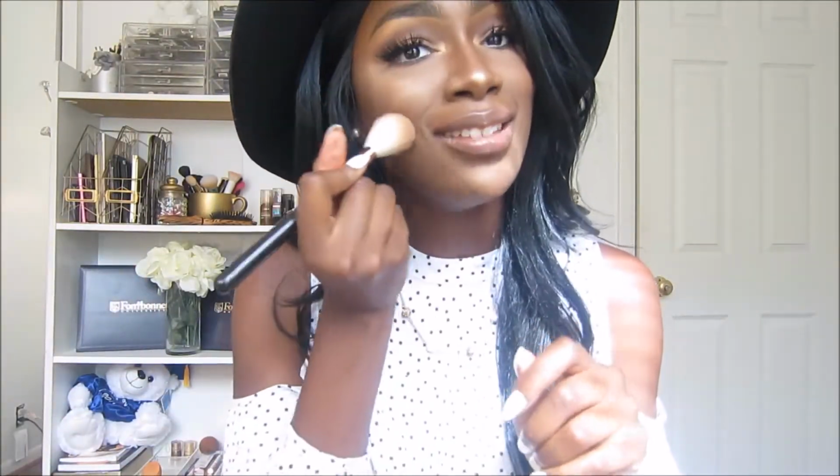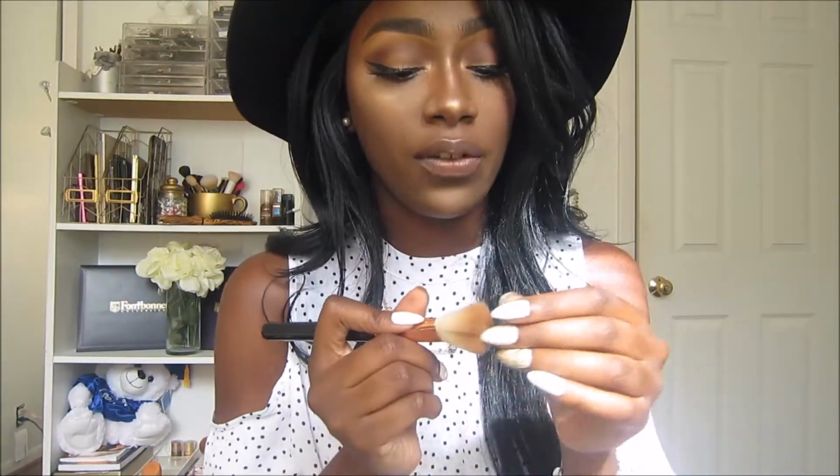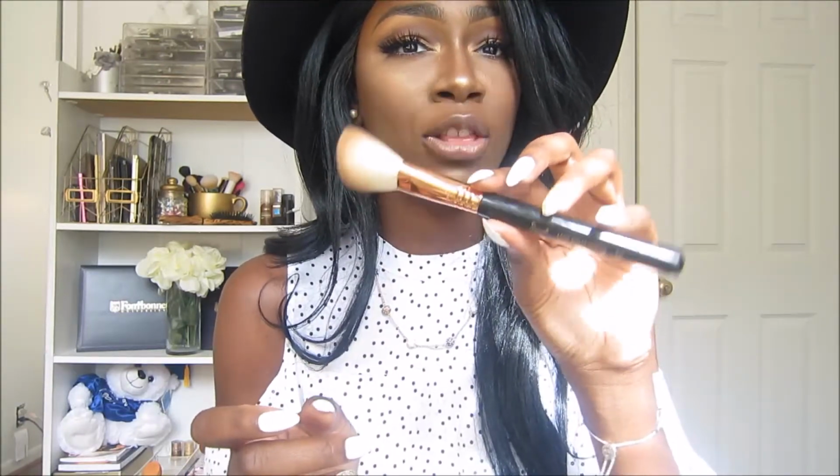It's nice, it does what it says. It's a little rough, but you know, you can get over that. I don't really like the style of it. It's just so basic. It looks like a painting brush, actually. Like, I'm just about to be painting a masterpiece. So do I need it? No.